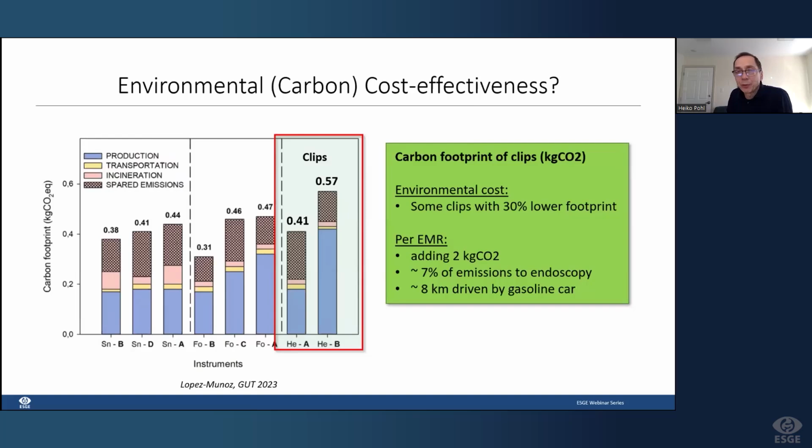Finally, I want to briefly mention one more aspect. Vicente's group worked on this great study to calculate the carbon footprint of endoscopic instruments, snares, forceps, but also 2 hemoclips. And you can see that hemoclip A versus hemoclip B had a lower carbon footprint than the other one, a reduction of almost 30%. So it might matter what clip you use if the quality of the clip is the same. And then if you do some other calculations, if you close 1 defect with 4 clips, it adds about 2 kilograms of carbon footprint per procedure, considering that the procedure, based on a recent study from France, has a carbon footprint of about 28 kilograms. It adds about 7% of emissions to an endoscopy procedure, or 8 kilometers driven by a gasoline car.